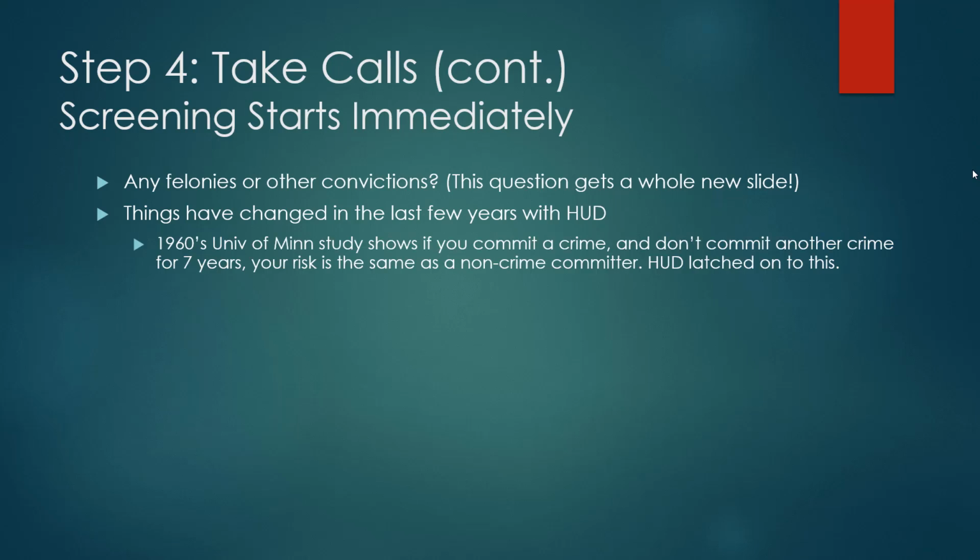So HUD is basically looking at a study from the 1960s done at the University of Minnesota that shows if you commit a crime and then serve your time, and then you're back in society for 7 years and you don't commit another crime, you are just as likely to commit another crime as someone who has not committed a crime. So basically you're back to square one, right? You're a non-crime committer at that point.